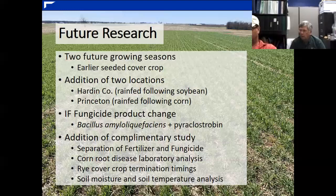We're also going to start a laboratory corn root disease analysis. We'll plate corn roots in the lab and see what disease grows on those roots following rye. We'll look at different rye cover crop termination timings. So we'll look at rye terminated approximately 2 weeks prior to corn planting, but also terminated immediately after planting. We're also going to look at using sensors to dive into the soil moisture and soil temperature differences between rye cover crop and no rye cover crop plots, so we can dive into more of those results and interactions that we saw.